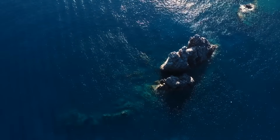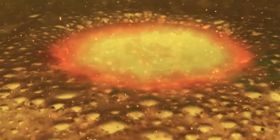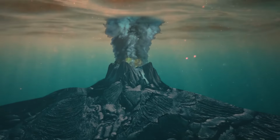This is a long process, resulting from which a large piece of land comes out of the water. When magma goes out, the water immediately presses it to the seabed. The eruption can go on for a long time. The released magma raises the level of the seabed.